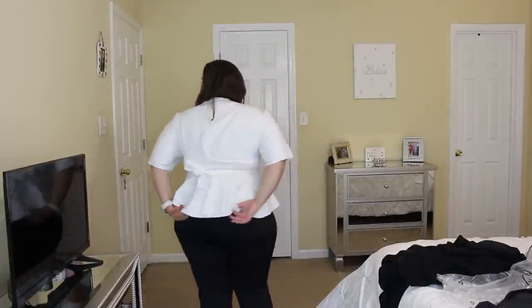It's cute. It's peplum, but obviously it does not fit. Look at that on the side. Like, no. It does not fit me at all.